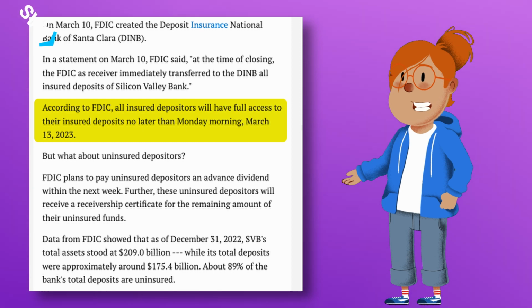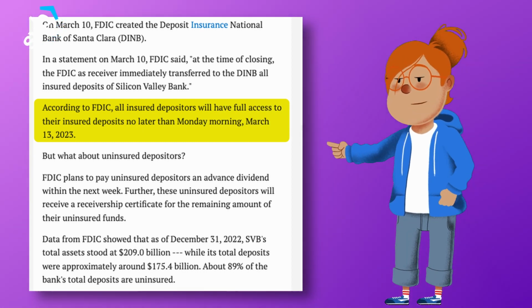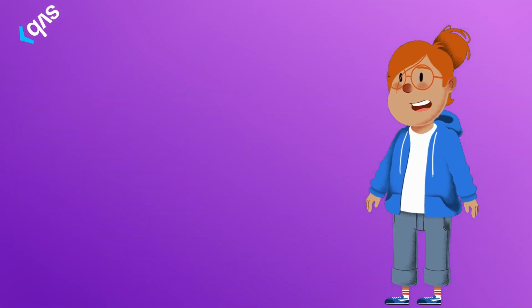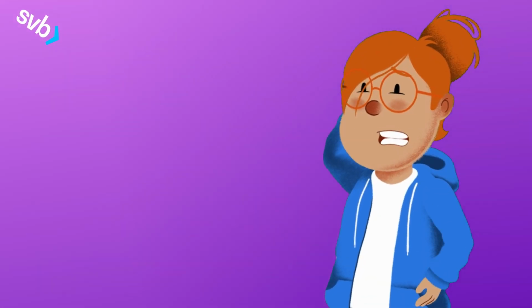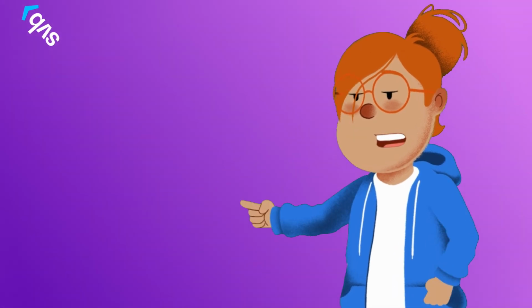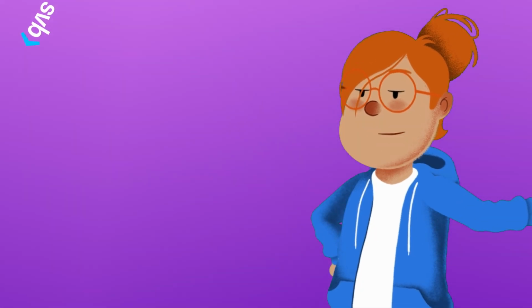Now, here's where things get tricky. The Federal Deposit Insurance Corporation has said that insured deposits will be available on Monday morning. But the problem is that most of Silicon Valley Bank's deposits are uninsured, so the money can't be accessed right away. And you know what that means? It means that businesses that rely on Silicon Valley Bank might have to wait weeks to get access to their funds. And that could cause some serious problems.